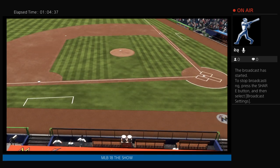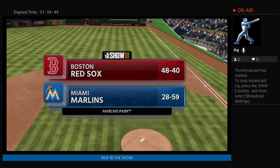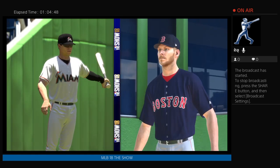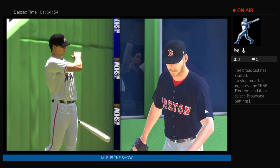First opened back in 2012. We're live inside the cavernous Marlins Park in Miami. Today, the 3rd and final game in this 3-game series between the Boston Red Sox and the Miami Marlins. Who's going to win this showdown between these two? Find out next.